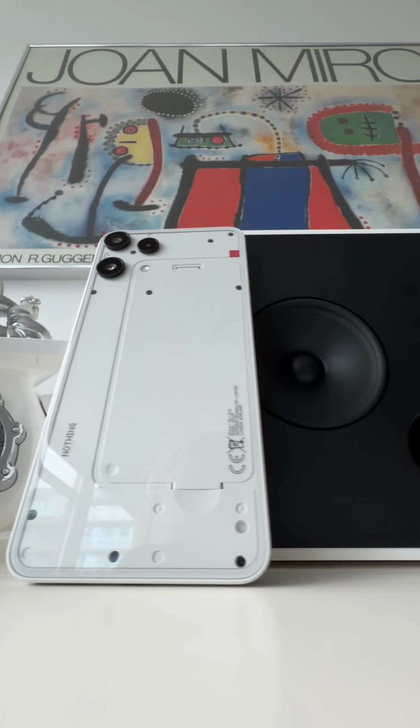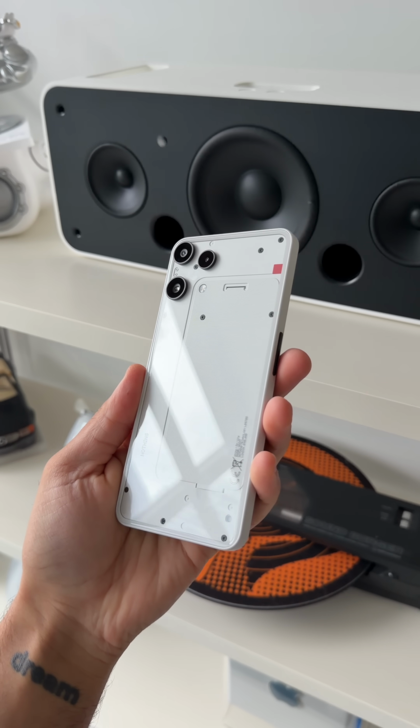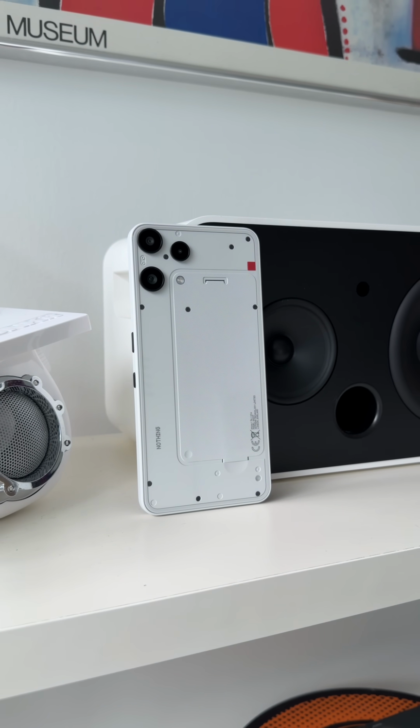But despite all of these somewhat negative things, you have to remember this phone is quite affordable at under $300 USD. But the one problem is it's not actually available in North America. But for those regions around the world that can actually buy this phone, will you be buying it?